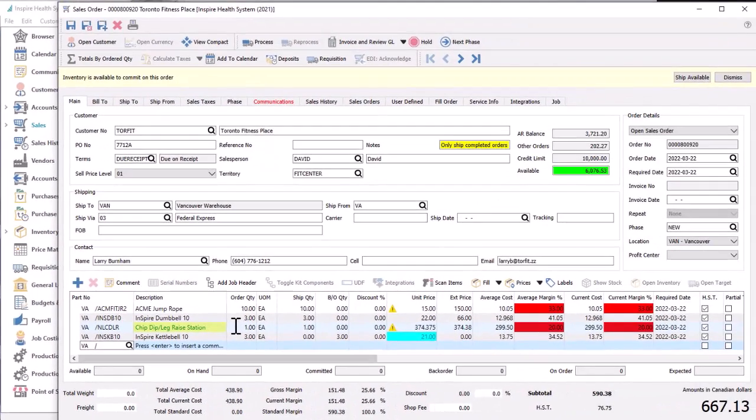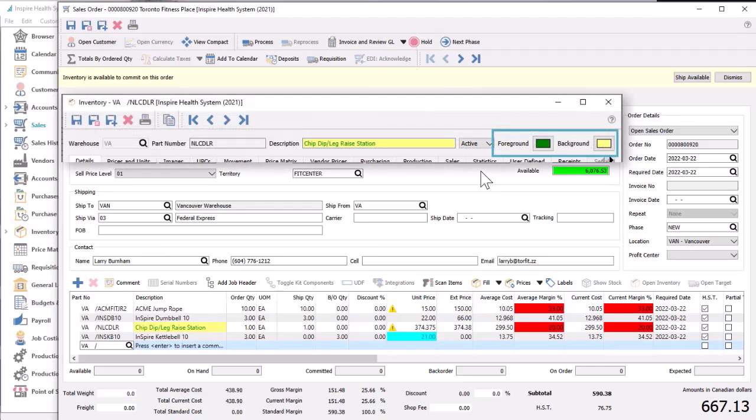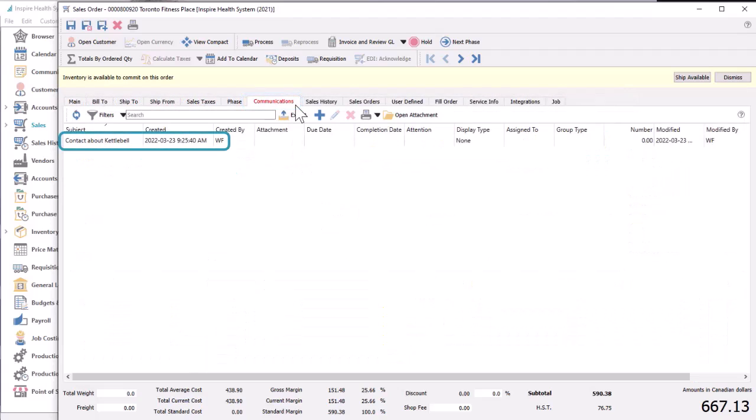Color is used throughout Spire to bring focus to important information. Certain fields or cells may have color to represent an important data condition. You can manually assign color to records so that whenever they are listed in grids, a visual cue is there to represent a scenario of interest. Tab names like Communications can have color to show that there are notes available that the user should read and be aware of.